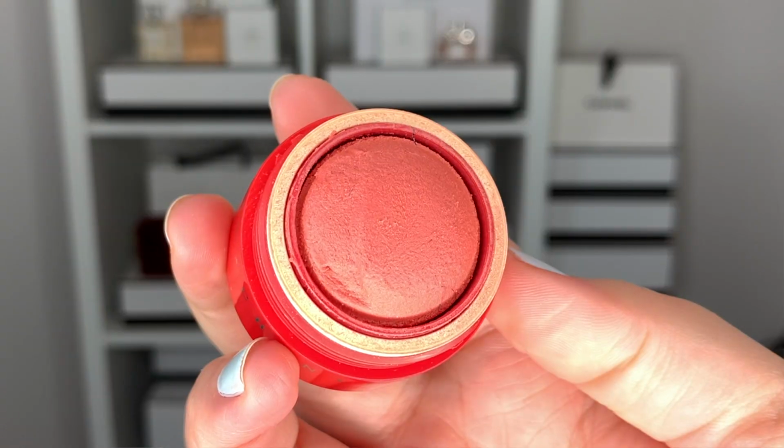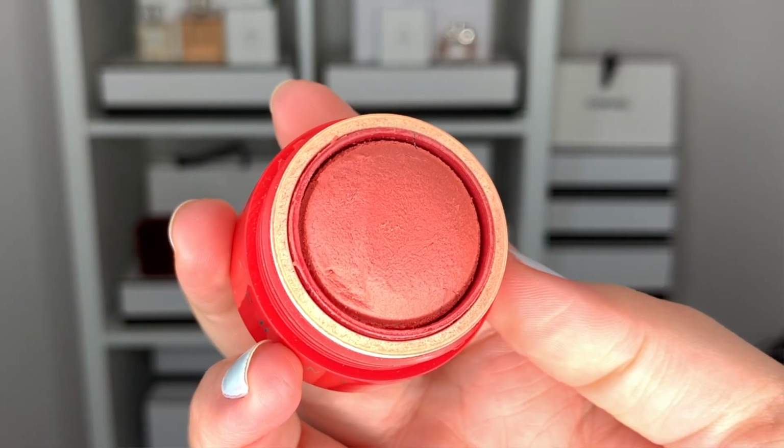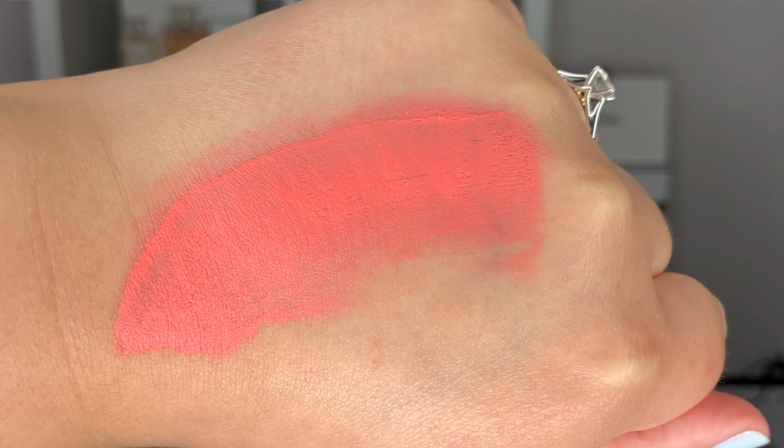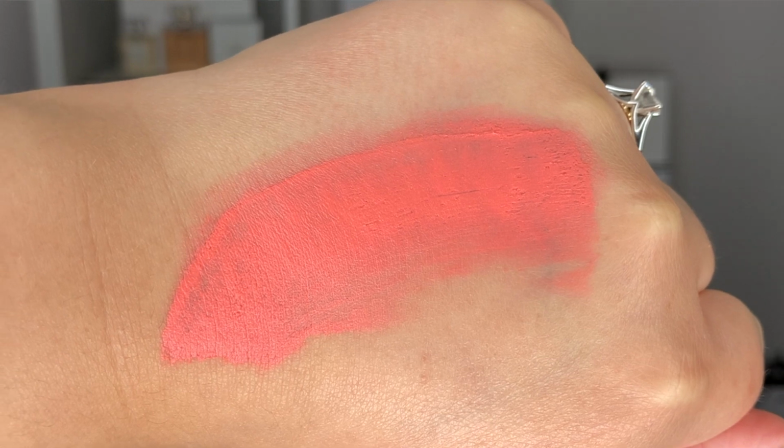Next up from Chantecaille, this is the Aqua Blush in Marigold. These came out, I think, 2 years ago. Last year, it was a summer collection. I'm not sure if they're still available for sale. I hope they are because these feel fantastic. They literally feel cool. They feel like an ice cube. They have this interesting cooling sensation, and this marigold shade is a bit brighter, a bit punchier, a bit more coral. This one again is just huge in terms of product size. This one has 8.5 grams of product. It's just a lot. And the texture is so cool.